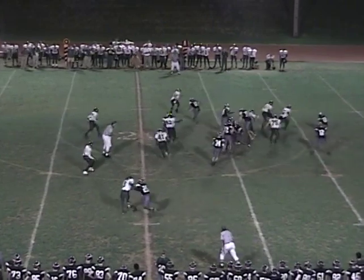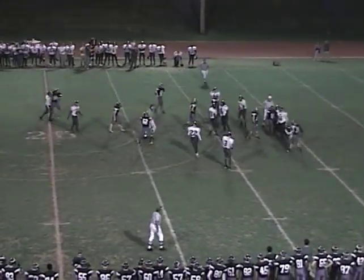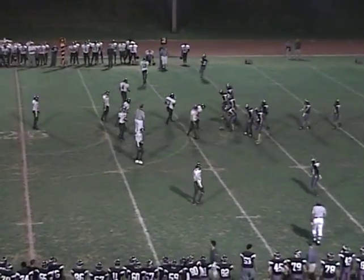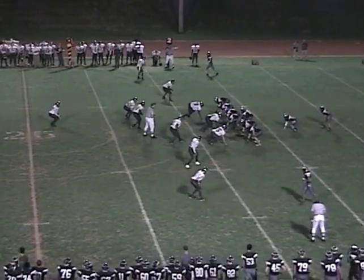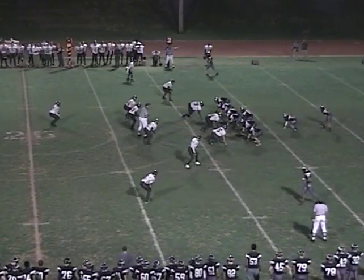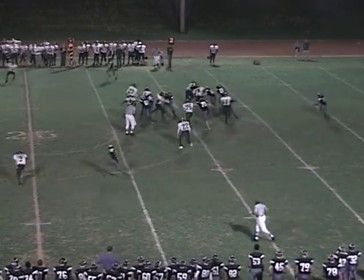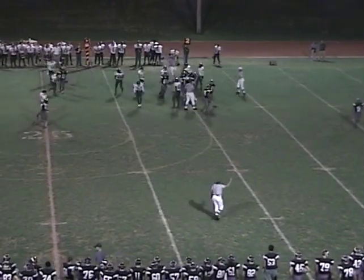Cut. There's a cut on the pit. Next guy taken down in the backfield. Second down and 18. Yep. They got 88 as the X over here. That's that lead again. That's lead.